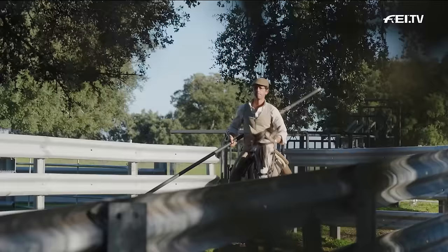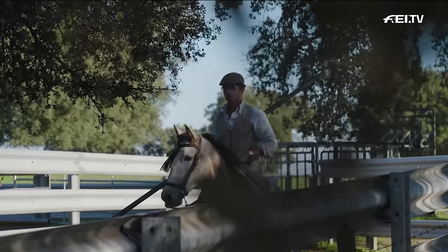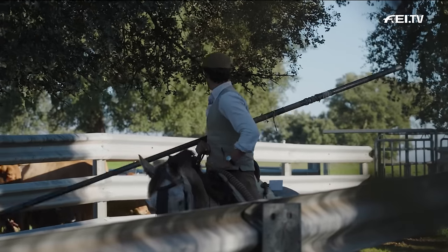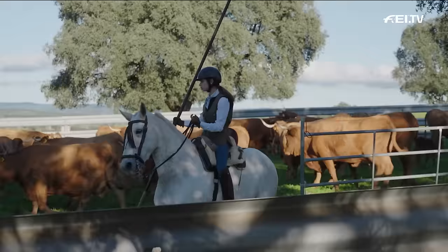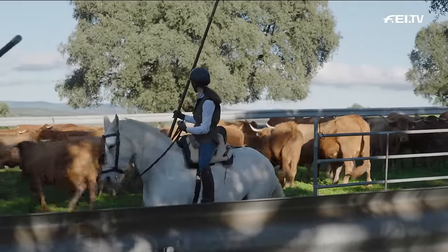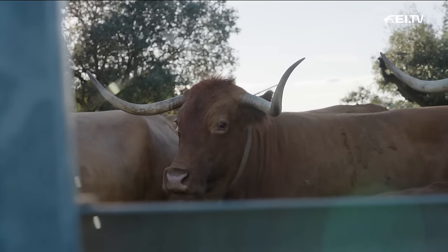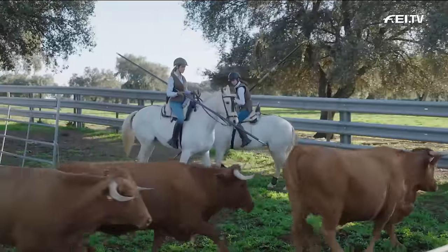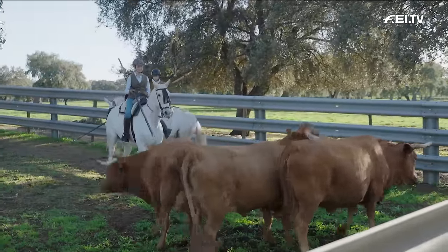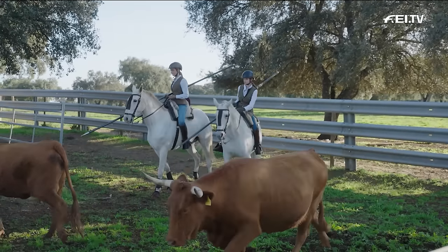The Lusitano breed is a very sensitive breed. They have fire inside of them, but they are also very pleasing to their riders. And especially in our work, they feel the cattle a lot. They have a special feeling for the cattle, and they read our mind as to what we want to do with the cows. And especially the cows have a lot of respect for our horses, more than for us. With a simple look from the horse, the cow will respect, and they are very useful to us.